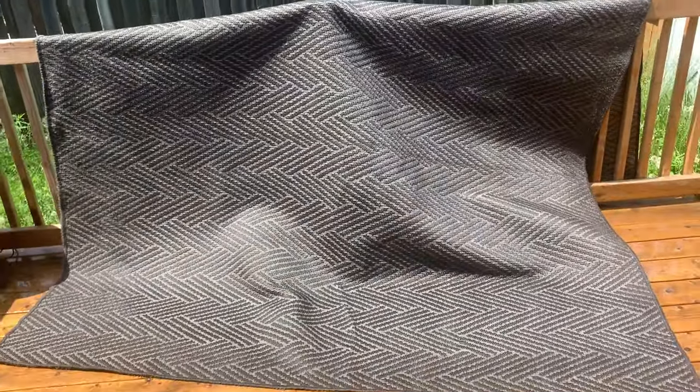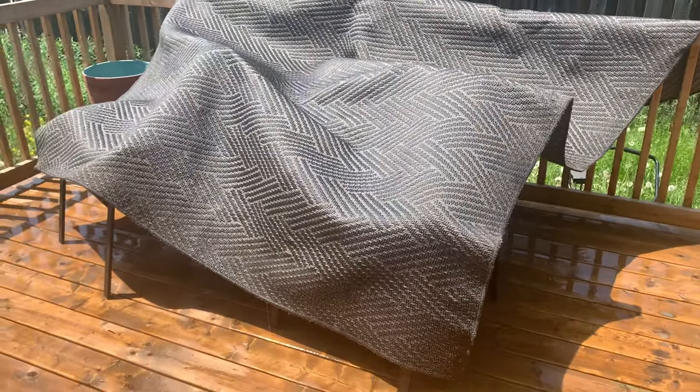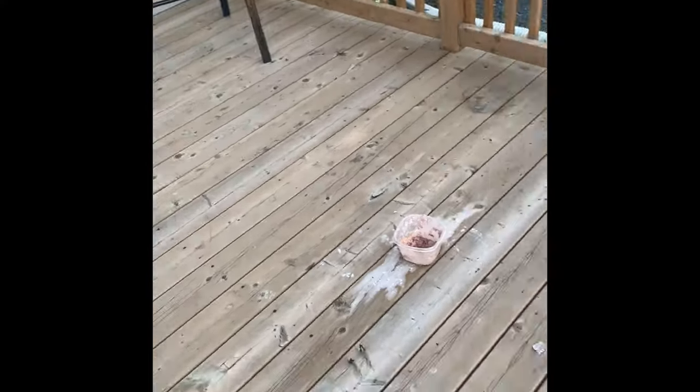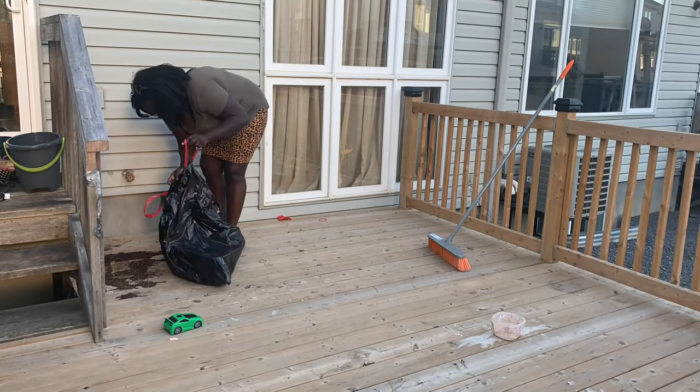The rug is nice and clean. I'm going to put it on top of some chairs so that it can dry out naturally and nicely outside on this hot sunny day. I'm going to move on now to the deck. This is how dirty and messy it is. I'm going to have to remove all these things and sweep and wash the deck.